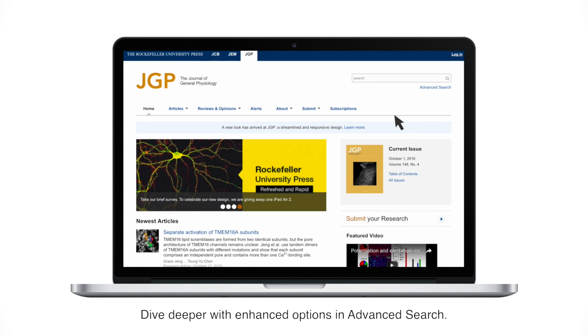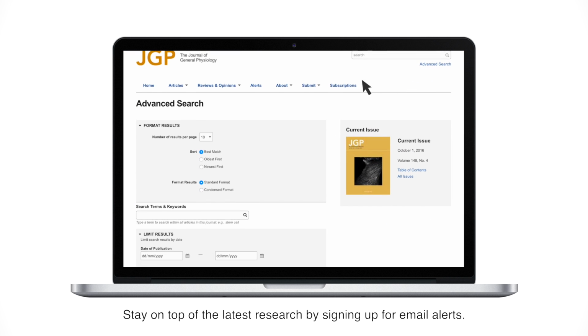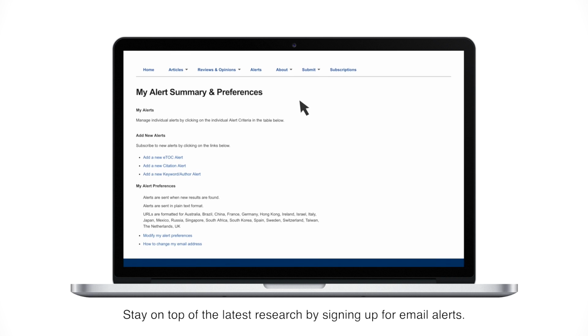Dive deeper with enhanced options in advanced search. Stay on top of the latest research by signing up for email alerts.